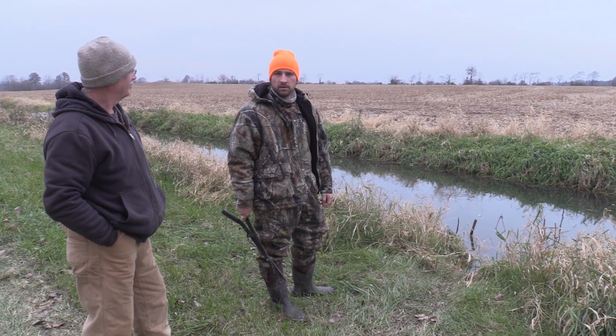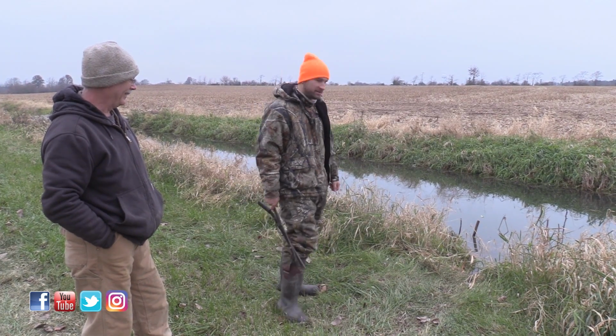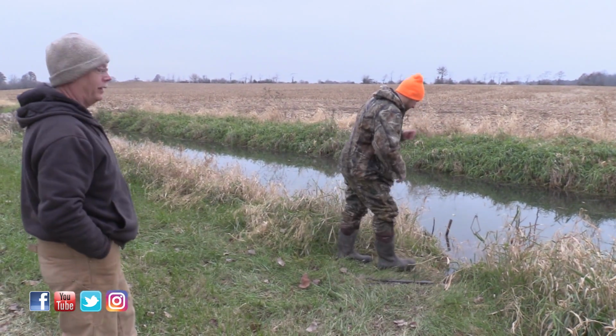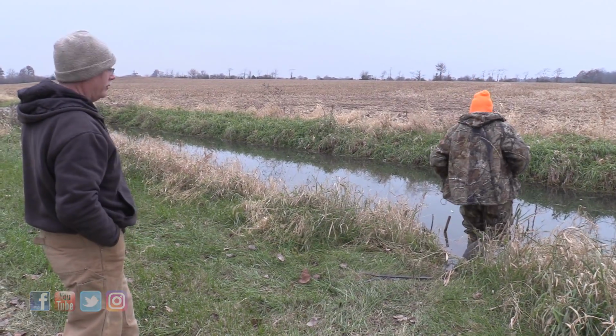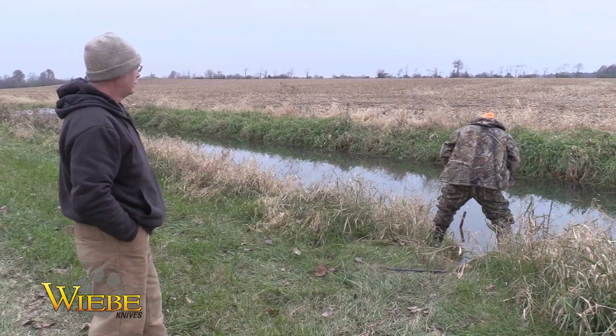Night 1 for the beaver. I think we suitcased him in here. We're gonna pull him out. Check 9 overall. The foot trap over here, the TS85, is empty. It didn't connect with anything.